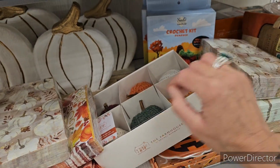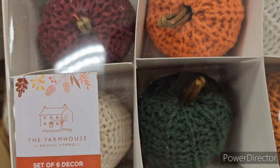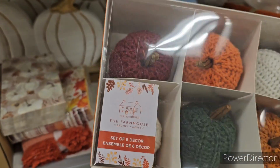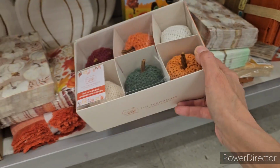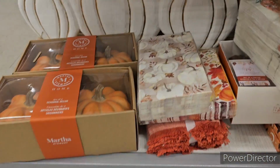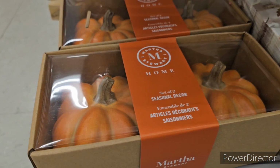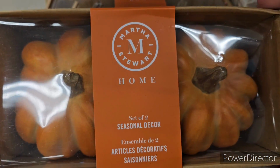We got a lot of napkins, guys, but I want to cover some. Oh, these are super adorable. These are a set of six decor. You could use them as scatter if you wanted to in like a vase. Those are really cute and they're knitted. They're gonna cost you $10. Then we got a pumpkin sign back there that's pretty big. I'm gonna try to get it out for you guys, but we're gonna do these first. We got these two pumpkins from Martha Stewart. Very nice. They are heavy.